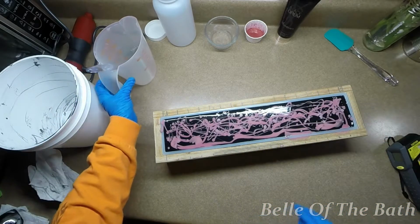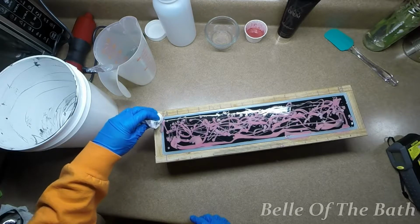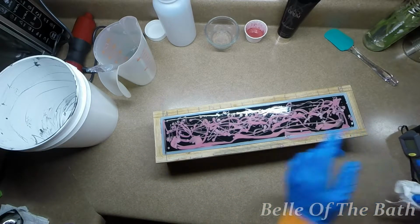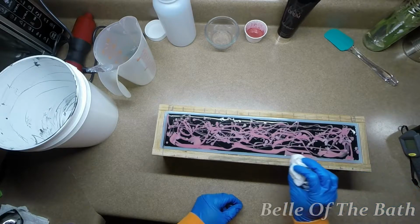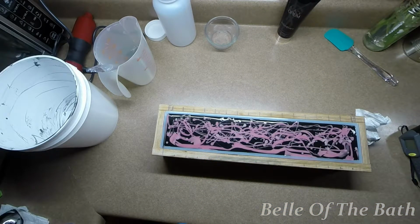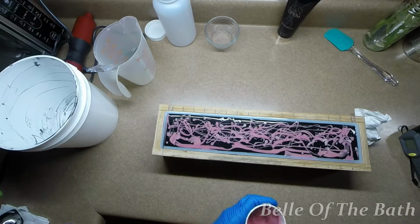All right, now I've got those colors in there. Again, let me wipe up my little drip mess. And also, in case the fragrance does still mess with the pink, it might actually. So another thing I'm going to do is take some more of the mica I've mixed up, get a little pipette, and sprinkle some of it on top, and then do a chopstick swirl, and I might put a little bit more on top.